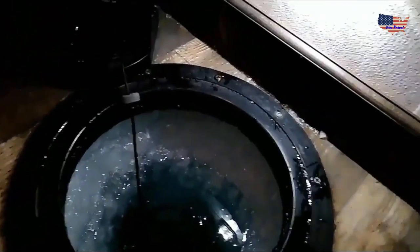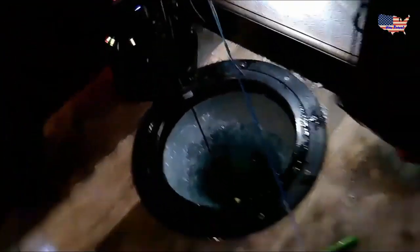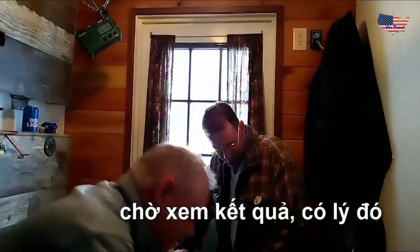He's freaking out because he's going to get eaten. I can see an offie. You can't see it? That is not an overactive minnow. When I get it up here. Just waiting for the result. You're just waiting for the results. That makes sense.